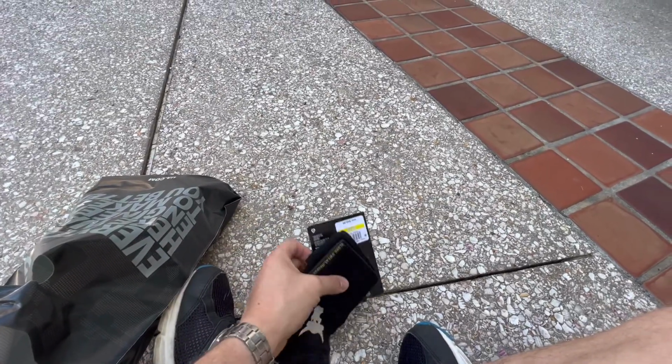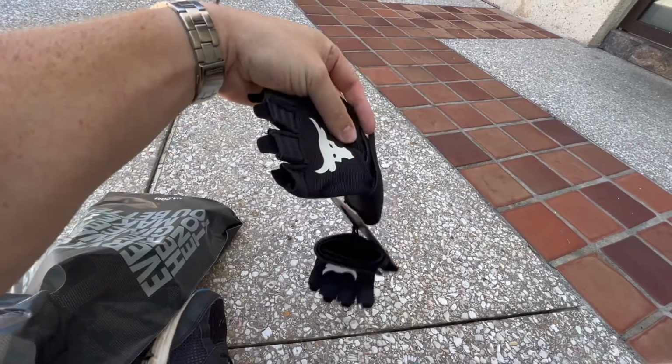All right, good haul at Under Armour. I got me a shirt, and Katie got some training gloves. So for Katie, we got her these training gloves. They're from the Rock collection.